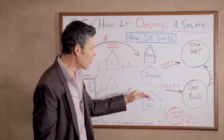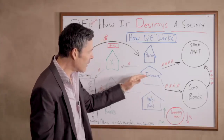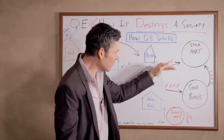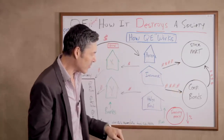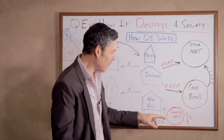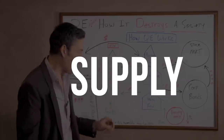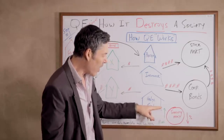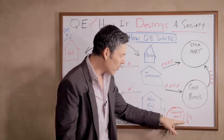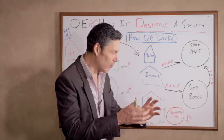The financial institutions take the rest of that money, which is the majority, and they go into the stock market, they buy stocks, and they go into the corporate bond market to buy bonds. They do this because the Fed is creating additional supply or artificial supply for these treasury bonds. That increases the price, which lowers the yield. As we know, there's an inverse relationship between those two.